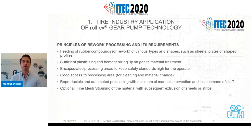The reworking needs to be in a gentle way, but at the same time, you need a sufficient plasticizing and a good homogenization of the rubber compound. Especially the thread compounds are more than only one rubber compound. So at the end, you want to have one homogeneous mass, and in the beginning you have maybe 3 or 4 different compounds within one piece of rubber. For us, it was very important to have an encapsulated processing area to keep the safety standards high for the operator.